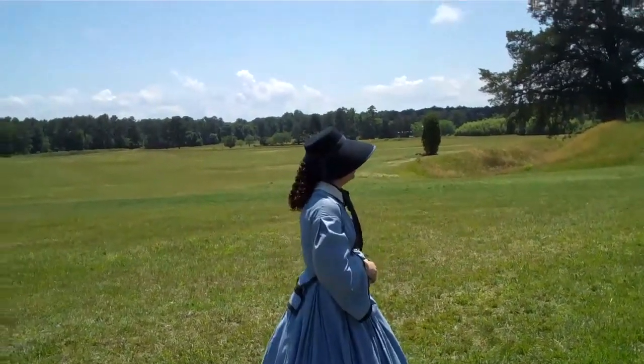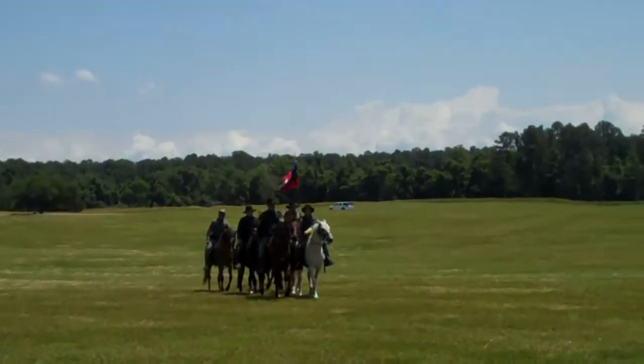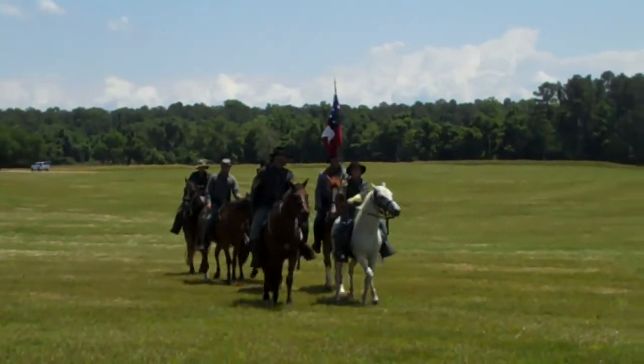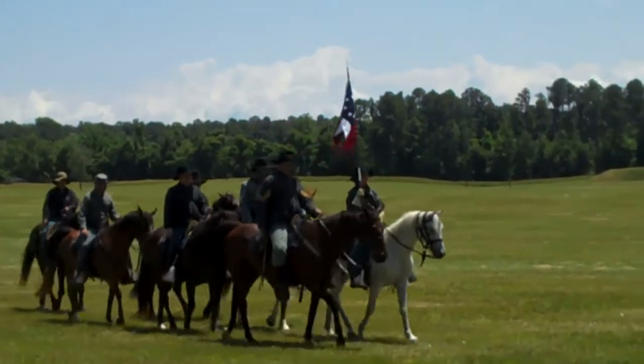As you see, they've now also moved into what's called a column of 2, and they had to do it very rapidly, which is why practice is so important. The horses are very close together, the men's feet and sabers and carbines are banging together. None of that is natural for horses, they don't like to do it. Forward.